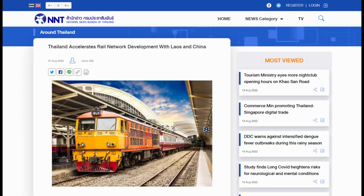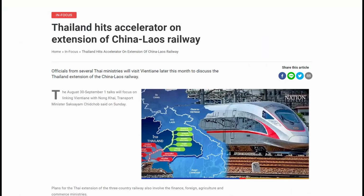The National News Bureau of Thailand brings us yet another notice of the intended speeding up of development of the rail network between Thailand, Laos, and China. And adding to that story, The Nation says government officials will meet in Vientiane, Laos, to discuss the status of existing lines and propose new ones to strengthen trade between the countries.